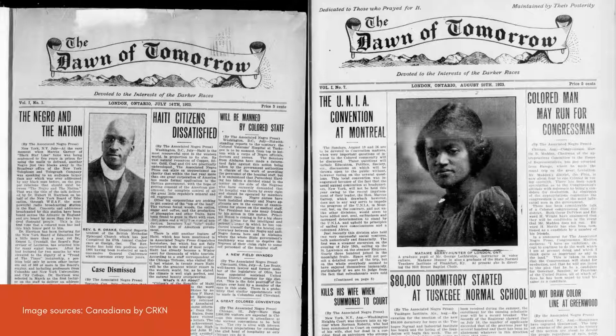James F. Jenkins was one of Canada's preeminent Black leaders and a resident of Hamilton Road. Jenkins founded Canada's first Black newspaper, The Dawn of Tomorrow, publishing its first issue from his family home at Glenwood Avenue, located just off of Hamilton Road, on July 14, 1923.